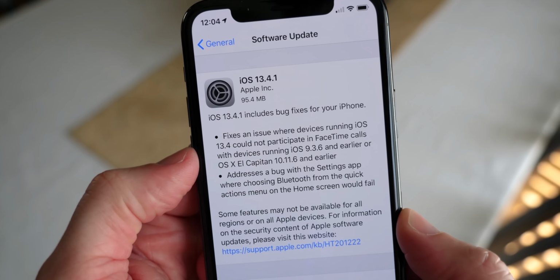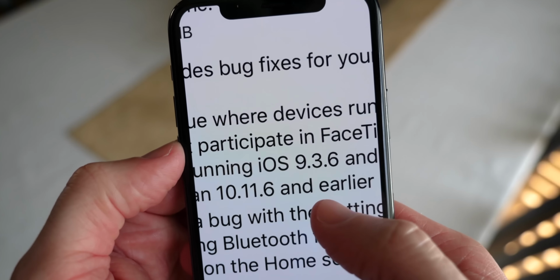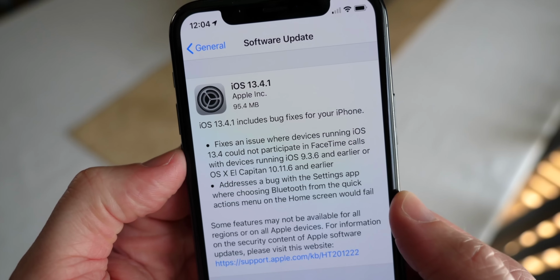You're going to have these two fixes, which, I mean, if you call a friend that maybe hasn't updated to the latest devices, that's okay. We're not going to call them out in this video. You can communicate with them as expected.